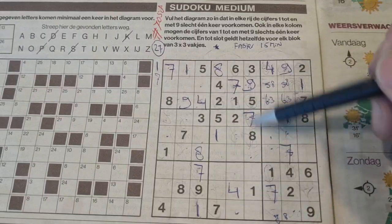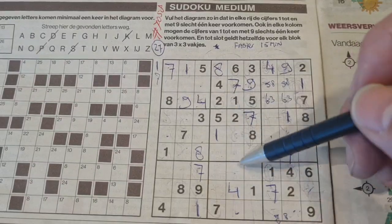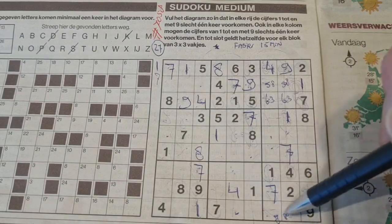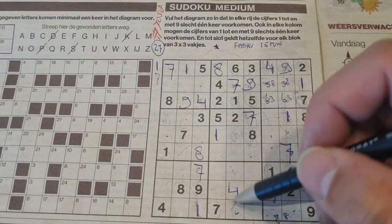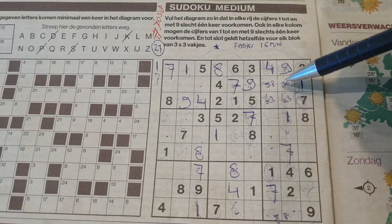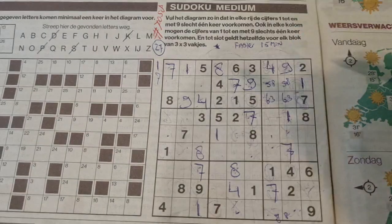8 in this column, 8 in that column. So the column between, the middle column, the only two places left for the 8 should be here or there. We see an 8 in one of those two boxes in this last row, so no 8 there. 8 should be there. And yeah, I cannot continue with 8 now. Need to wait.